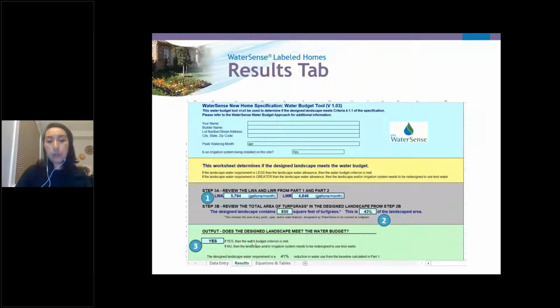Then you move over to your results tab. And here, I think I mentioned this earlier, you'll see a summary of the inputs and the calculations that have been made. So you have a clear comparison of what the allowance was, as well as what the requirement would be. It gives you a breakdown of how much of your landscape is being treated as turf grass and the percentage of that. And then ultimately it tells you whether your landscape is approved or is efficient enough or not.